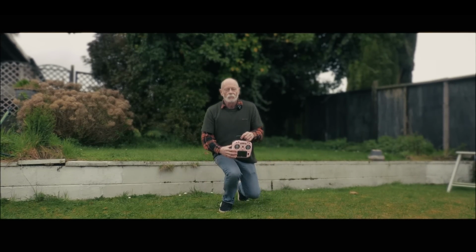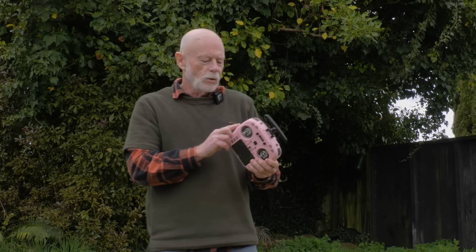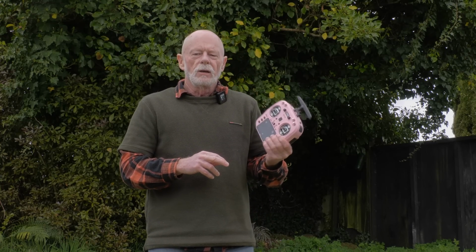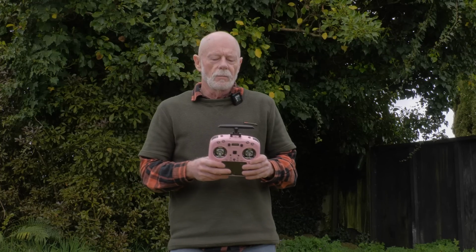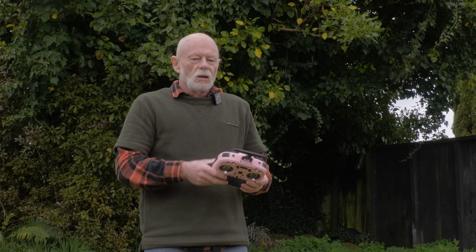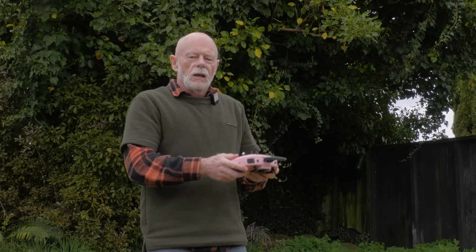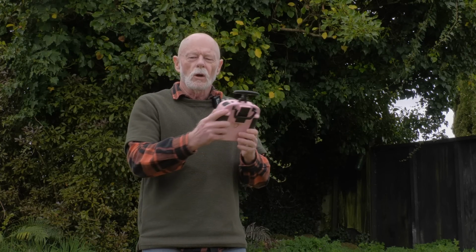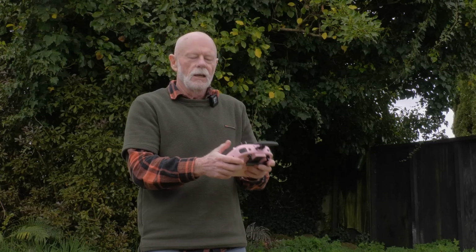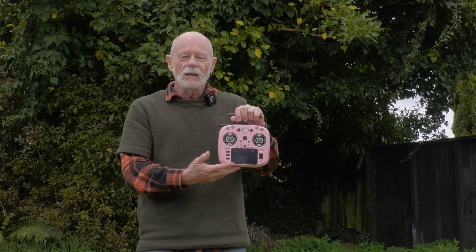So, bottom line, would I recommend this radio? Well, if you've already got a radio, I don't see any point in upgrading to this because it's no better than the previous Jumper radios and many of the other radios on the market. But if you do need a new radio, it's something worth giving a look at because it is fully functional. It's got everything you need. Unless you want to fly fixed wing and you want sliders, this will do the job very nicely indeed. 1 watt ELRS, EdgeTX, easy to program, very ergonomic, and the sticks are lovely. So yeah, I'd say definitely worth a look.